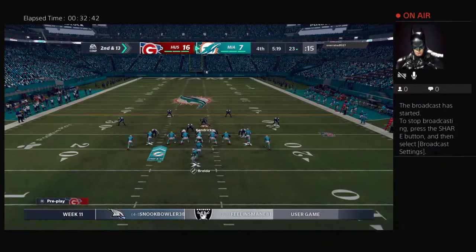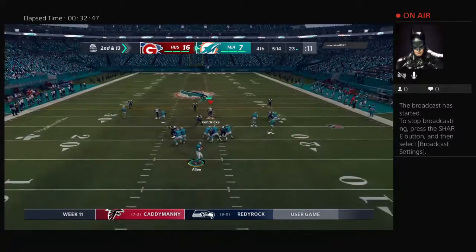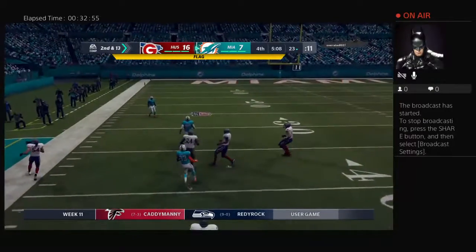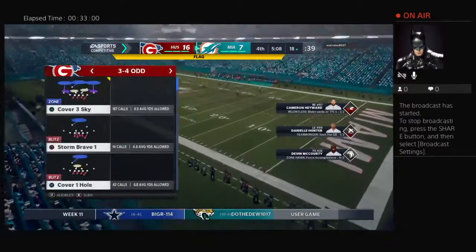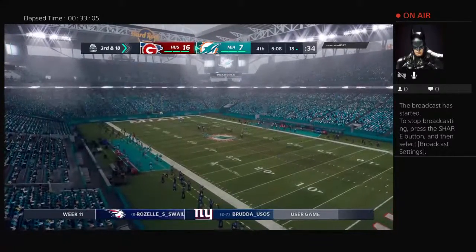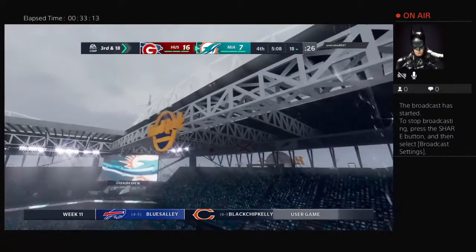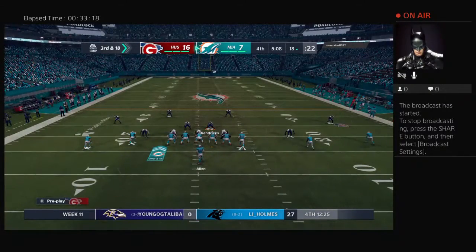Max 42! Now on 2nd and 13. Allen being chased out left. And now he's going to use his legs. And that's going to wind up incomplete. However, we do have a flag down. Let's check in with our referee. Maybe worse than the loss of yardage, they also lose the down. So now it's 3rd and long.